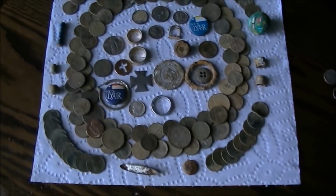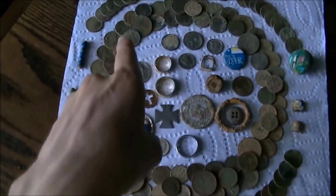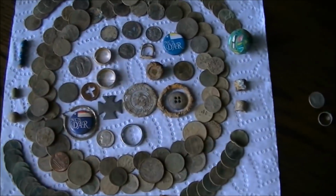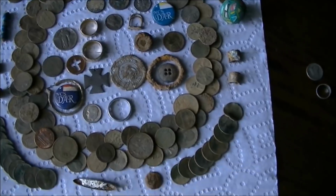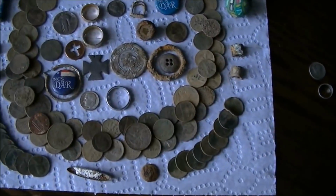So what we're going to do is I'm going to take some of the finds out of the middle and show them a little bit up close. This ring right here is all the clad I dug throughout the trip. I didn't count it, but it looks to be maybe about $4 worth. There's not a whole lot of quarters. And then these little outer rings here are all wheat pennies.